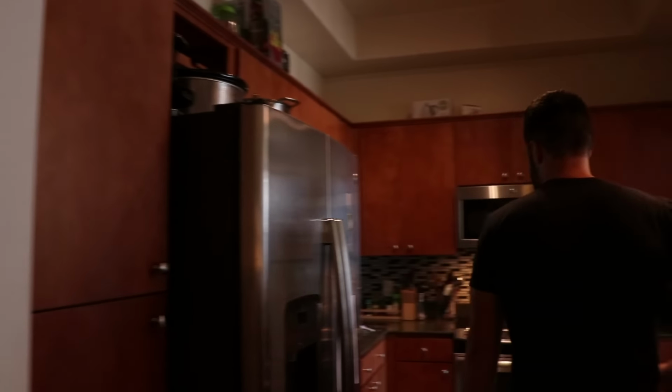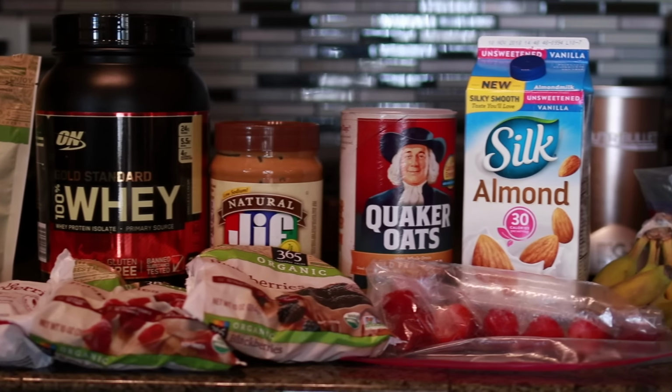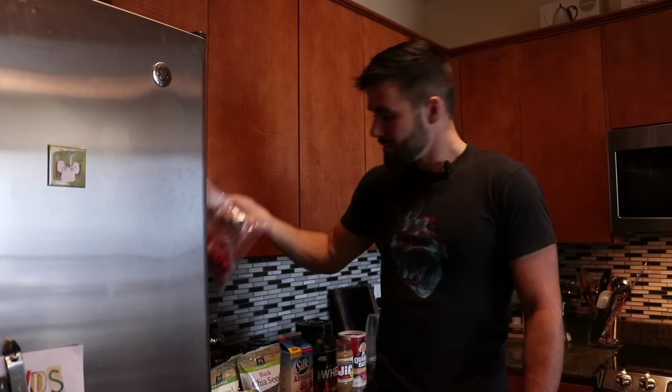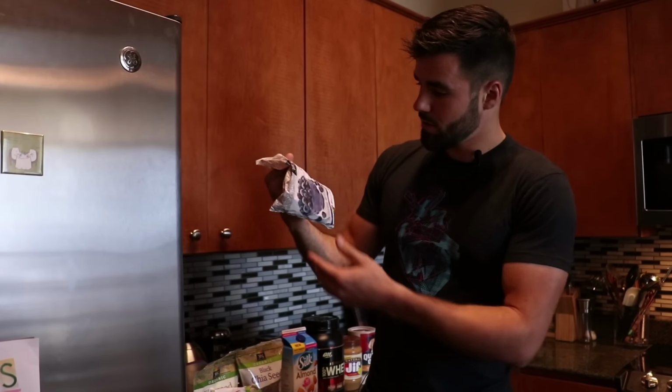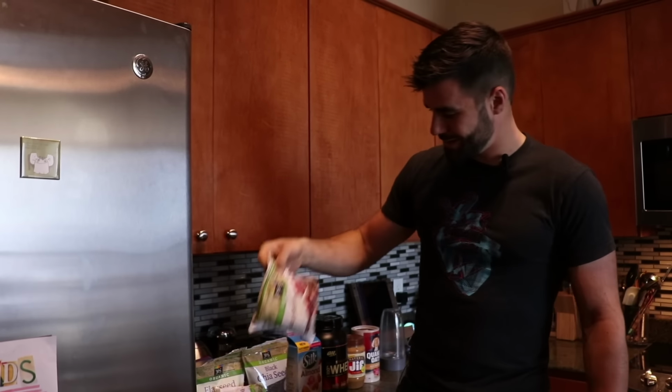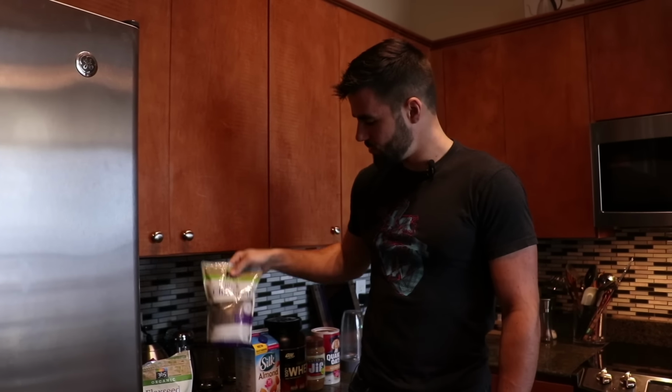Welcome to my kitchen. There are many like it, but this one is mine. Here we have all the ingredients. We'll just quickly go through them and then we're gonna make this. So we got back here some strawberries. I have a spinach and kale mix. Got some blueberries, which we are almost out of. Raspberries, blackberries. Also flaxseed and chia seeds.